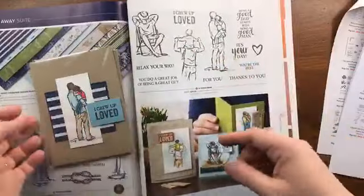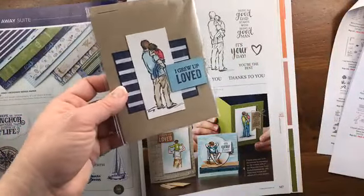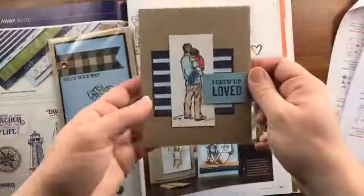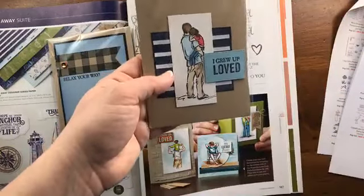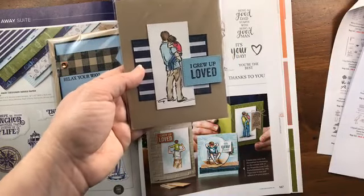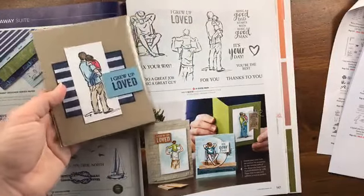So many of these images remind me of my husband. Like this one, I should have painted, did I paint his hair? No, this one is by Don Olszewski. And I would do my husband's hair red, and probably he would be holding my little Anna Banana. But this just reminds me so much of them. Such a great stamp set.